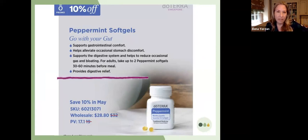Sometimes with thinner capsules, they can be released higher up, maybe in the stomach or even in the esophagus, which is not necessarily where you want them to release. You want them to get down as low as possible. Great for occasional stomach discomfort, for occasional gas or bloating. You can take 2 soft gels 30 to 60 minutes before a meal. You can also take it after a meal, because obviously if you're feeling bloated after the meal, you'd want to be able to take it after, right? And it does provide digestive relief. And I have used them, don't use them enough. Let's just say digestion is usually not my issue.